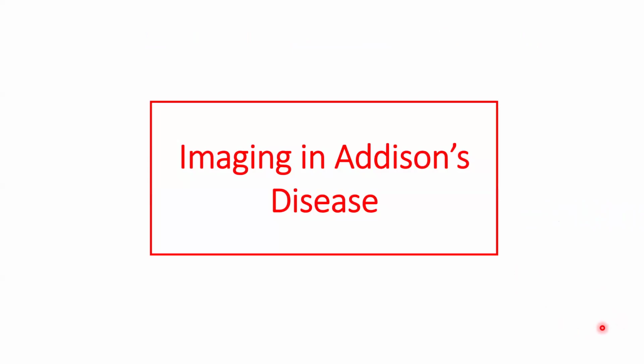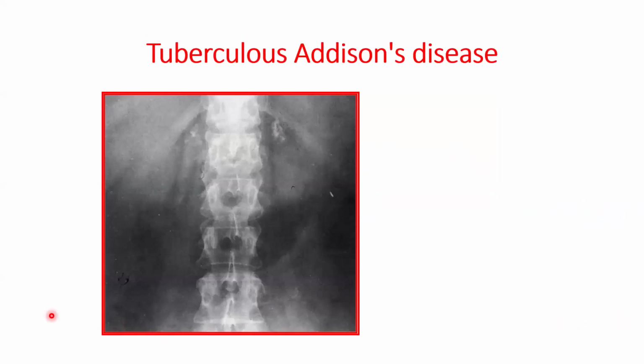No, doctor, it's okay. Coming to the imaging. This is a plain X-ray of the abdomen, AP view or PA view, showing what? These are the vertebrae. This is the last rib, right? And here is the renal angle. You see here white specks of calcifications. This is the area of the adrenal glands.